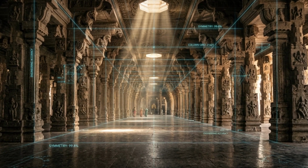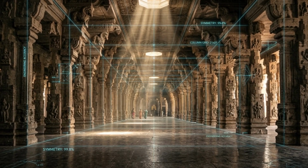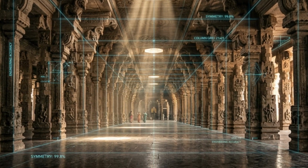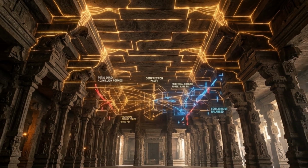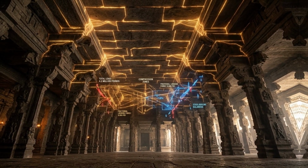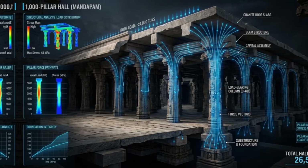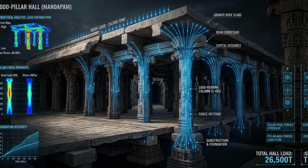Step inside the Ayuram Kal Mandapam, the legendary 1,000-pillar hall, and you confront a masterclass in zero-tolerance weight distribution. This monumental pavilion features a hyper-precise square grid array of solid granite pillars. The engineering anomaly here lies entirely in the roof span. Ancient builders achieved a completely flat, wide-open stone ceiling using multi-ton granite slabs, without deploying a single central load-bearing steel beam, structural arch, or modern concrete binding agent.